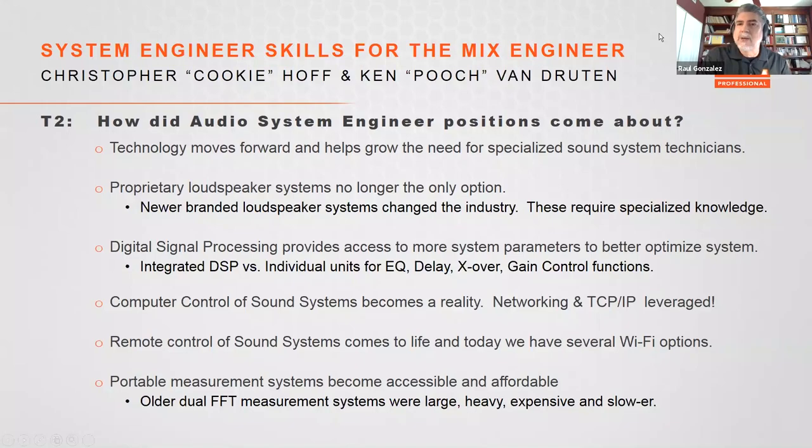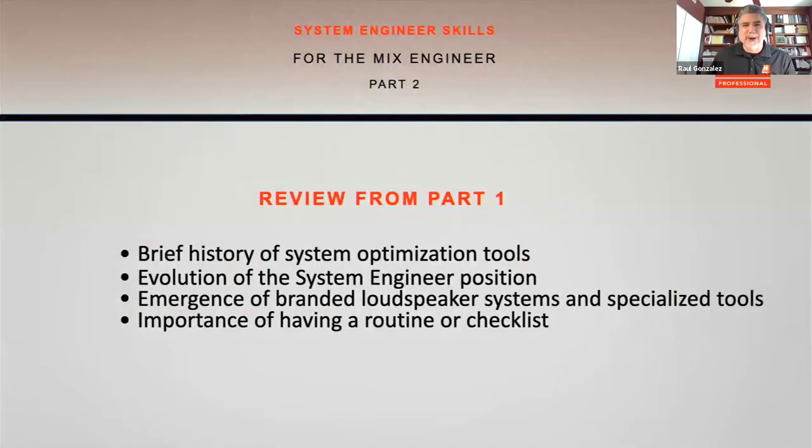So I'm going to stop sharing and give it back to Cookie. All right. Let's say thank you for that. Thanks, Raul. That was a great recap. There you go.